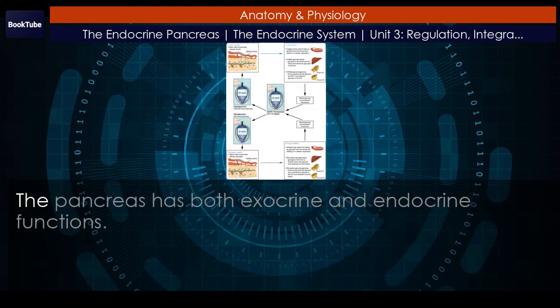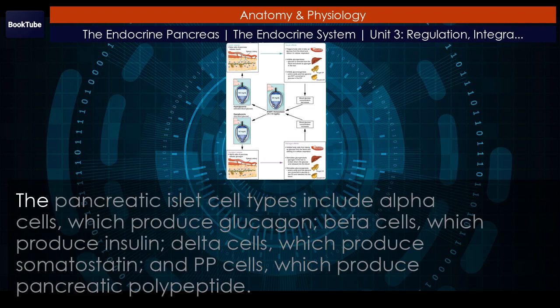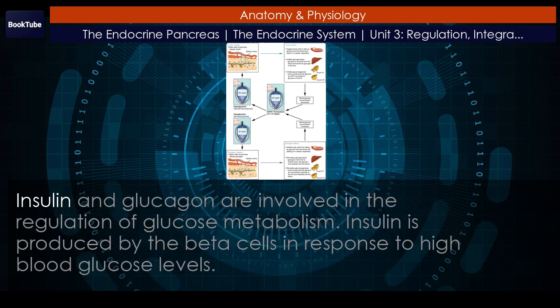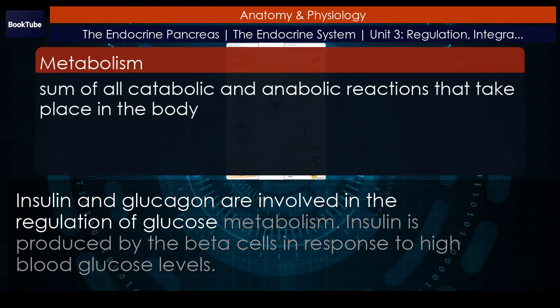Chapter Review. The pancreas has both exocrine and endocrine functions. The pancreatic islet cell types include alpha cells, which produce glucagon, beta cells, which produce insulin, delta cells, which produce somatostatin, and PP cells, which produce pancreatic polypeptide. Insulin and glucagon are involved in the regulation of glucose metabolism.